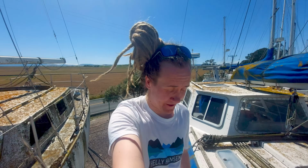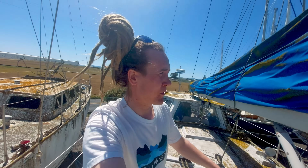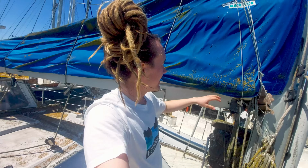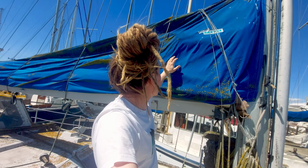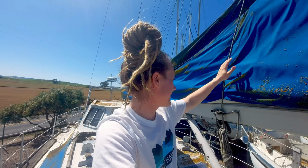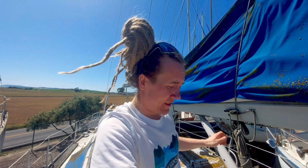The California sun is kind of brutal, and you can definitely see it here on the deck. And of course, all of the running rigging, all of the ropes would have to be replaced. I mean, there's a bird's nest inside the mainsail. I looked inside the cover. Unfortunately, even though it's been covered, it still looks quite bad, so that would have to be replaced as well. And the same, of course, goes for the two headsails.